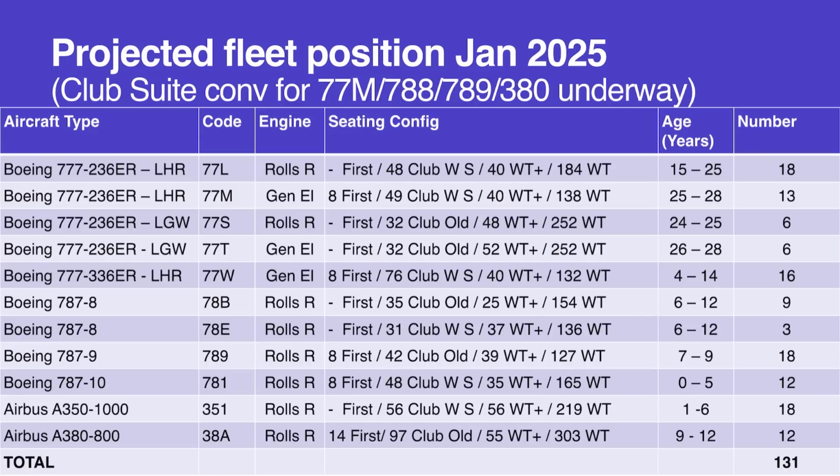So that sets the scene, but let's just have a look at the long-haul fleet in a bit more detail and where it is. And what I've done here is I've listed each of the subtypes of aircraft. And the 777 fleet, quite complex. There's 5 different aircraft types there that I've summarised. I'll talk about those in a moment. 3 types of Dreamliner 787, although there's 4 lines here because I've divided the 787-8s into those that I think will have club suites by January and those that won't. 787-9s, 787-10s, the Airbus A350-1000 and the A380, so 131 aircraft.